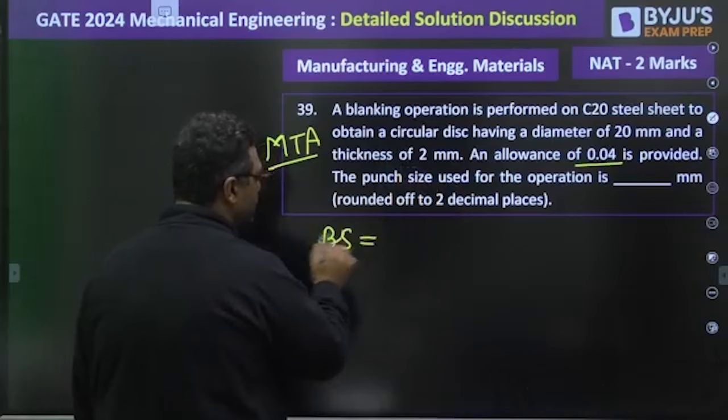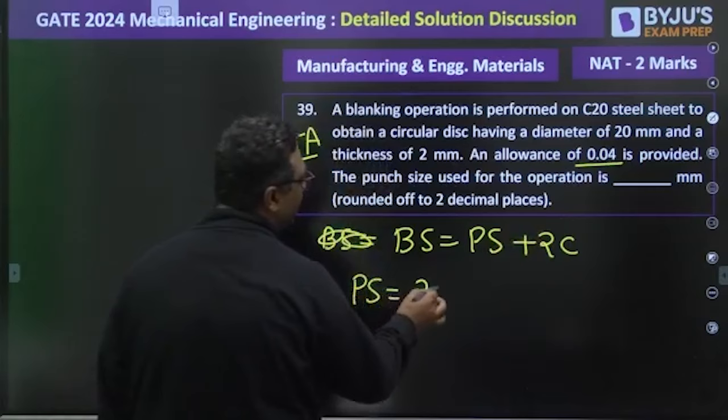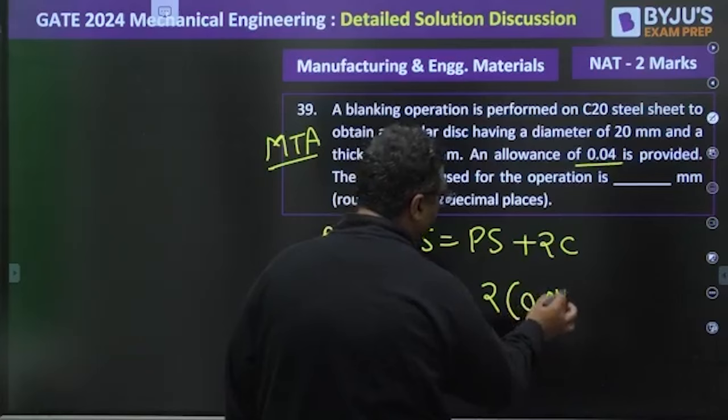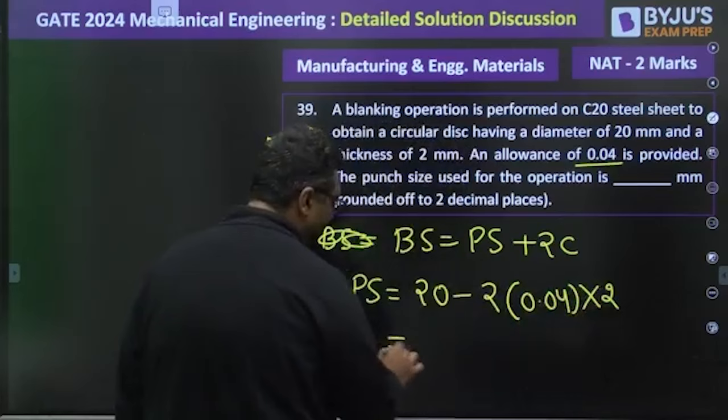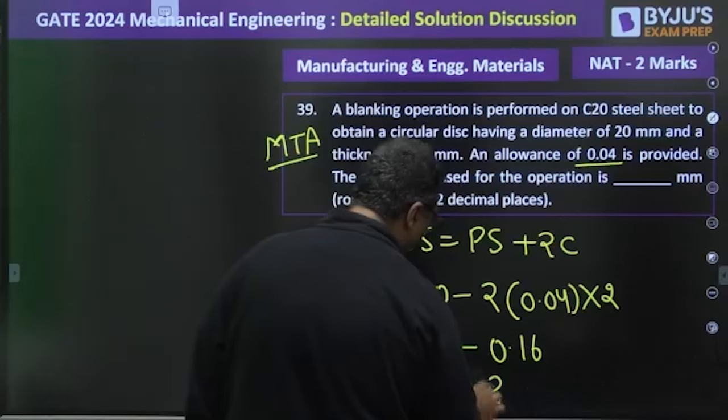So you know blank size is punch size plus 2 times the radial clearance. We know this. So if we are talking about the punch size, it will be the blank size. Blank size is 20 mm minus 2 times the clearance. Now the clearance is 0.04 into thickness, which is 2 mm. So you will be getting 20 minus 4, 4 just 16. So 2 into 0.4 is 0.16. It will be coming out to be 19.84.